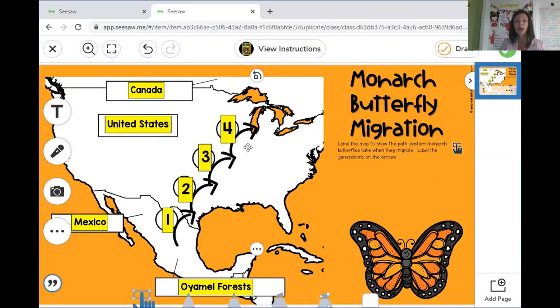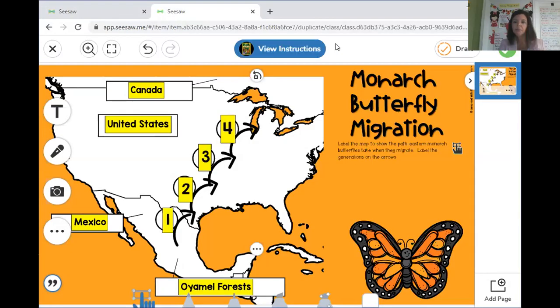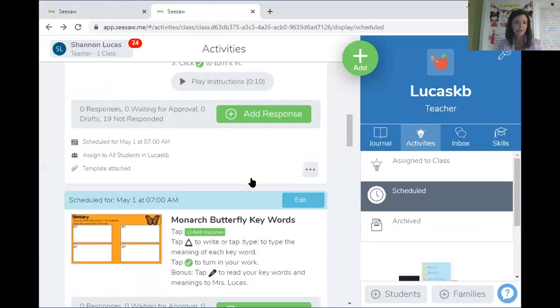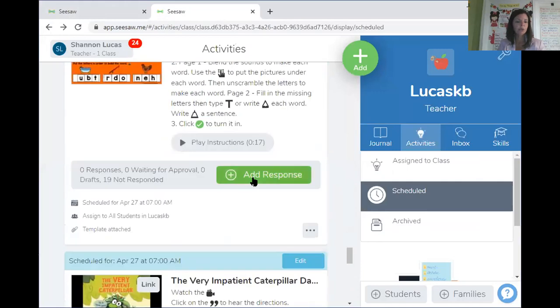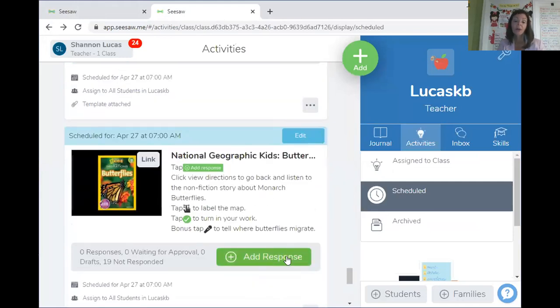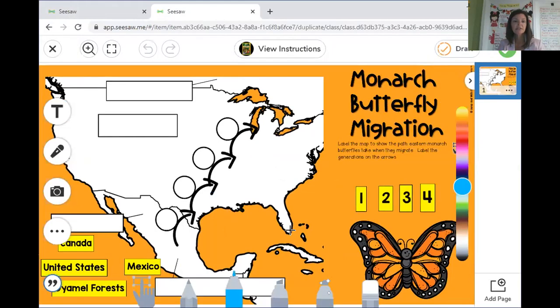So guys, it's going to be your job to go on to Seesaw and label these different parts and label the path. And then I really would like you to go back and on Seesaw, let me see if I click this. No. If you go on to our, let's see, if you go back, you might be able to see this. Here it is. Okay, so if I say add response to this, oh, it didn't come up.